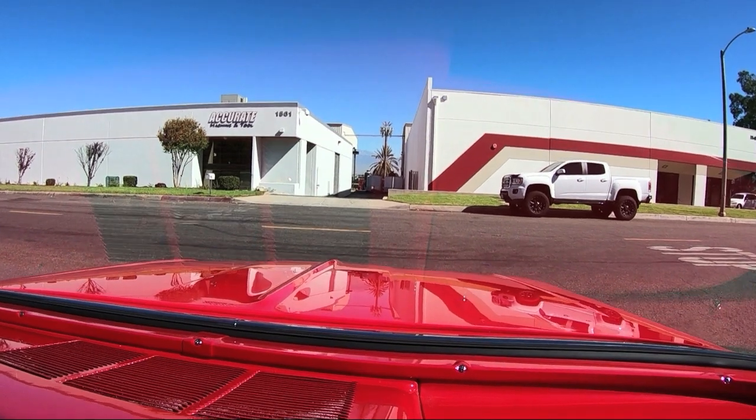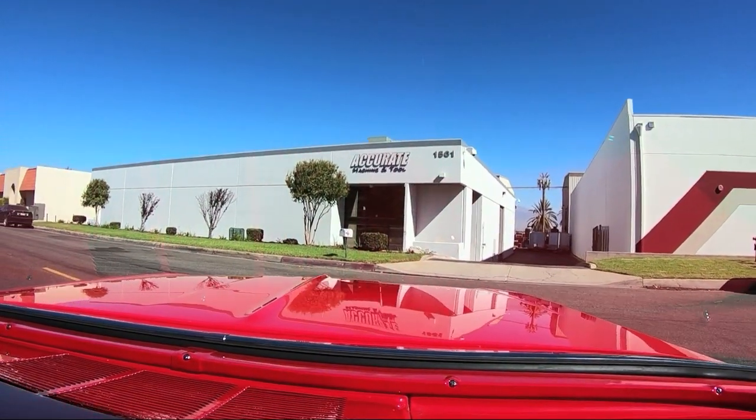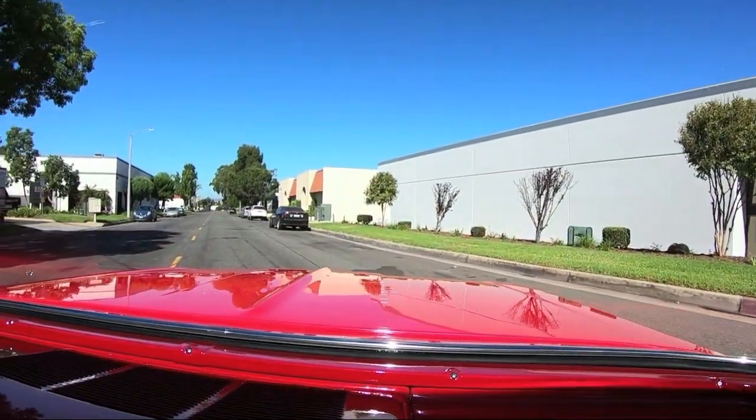All right, everybody, we're taking this thing for a spin. Sucker sounds mean. Yeah, it does. Mean and mild. So we got Ryan, the owner of the car. We got Aaron here. He's the one that pretty much built everything. Not pretty much, did.